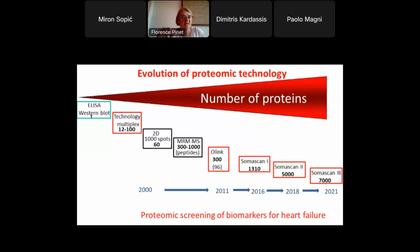And they provide panels dedicated to pathology. For example, there are two cardiovascular panels, that they name CV2 and CV3. CV2 is, I would say, the highly concentrated cardiac proteins, and CV3 will be the low concentrated proteins, as I showed you for the deep proteome.